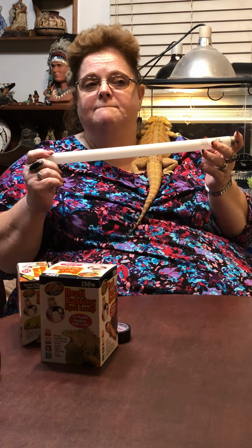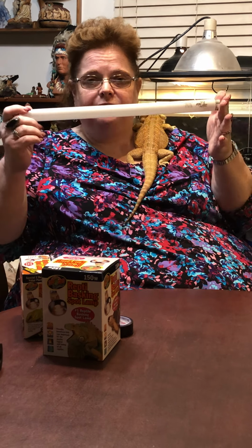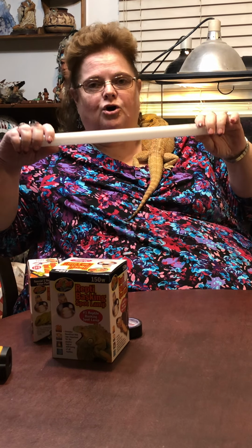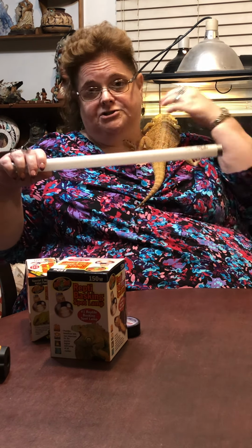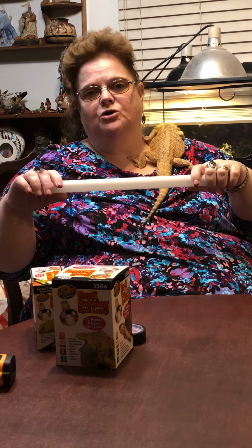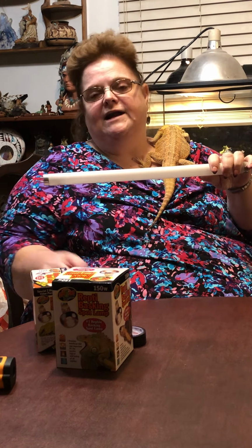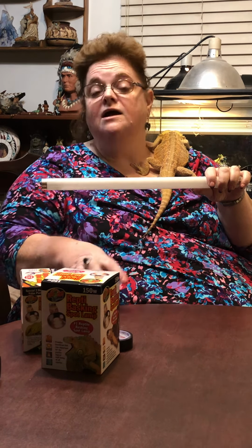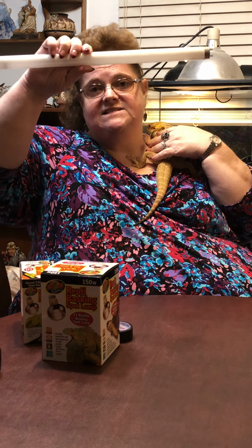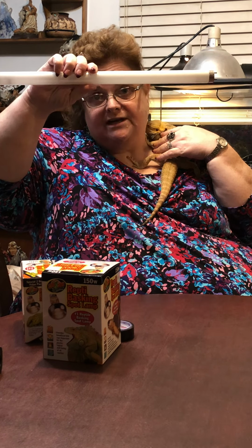My rule of thumb is I put it on the mesh top, over wherever I'm going to put their food dish, and make that the designated food area. So if I decide the right hand corner is where they like to get to the dish, okay, I'm going to put the food there, and the light goes over that side of the tank, because this is what they need to digest the food they're going to eat.